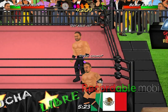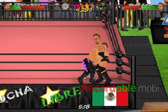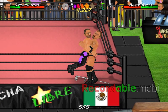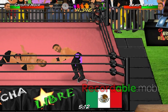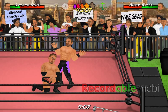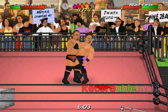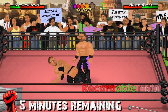To be honest, the crowd is loving this match right now. This match is pretty good. And here comes the bear hug on the side of the ring. And he flips him back with the drop inside the ring. Oh. That scar on Batista's face is killing me.